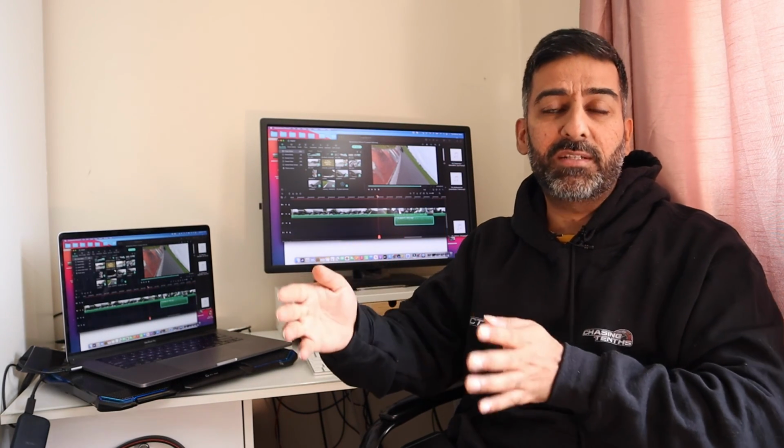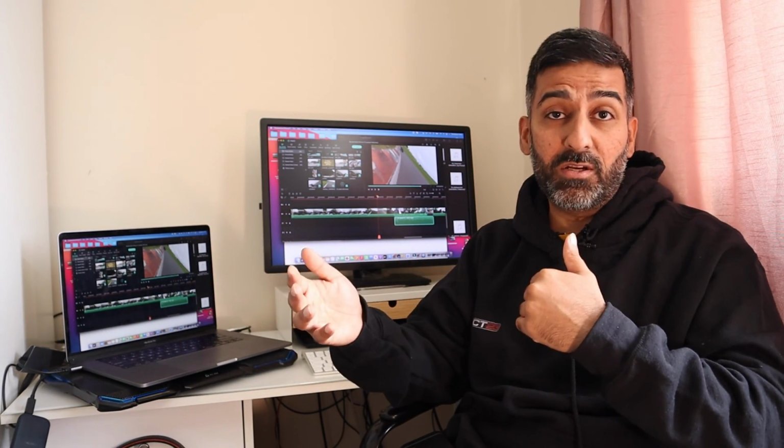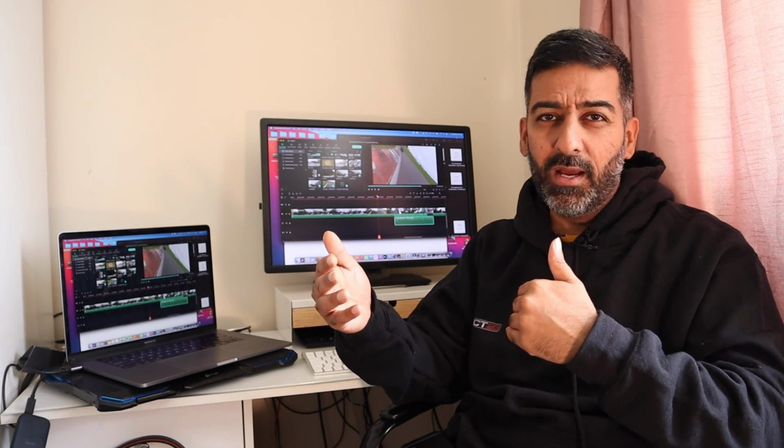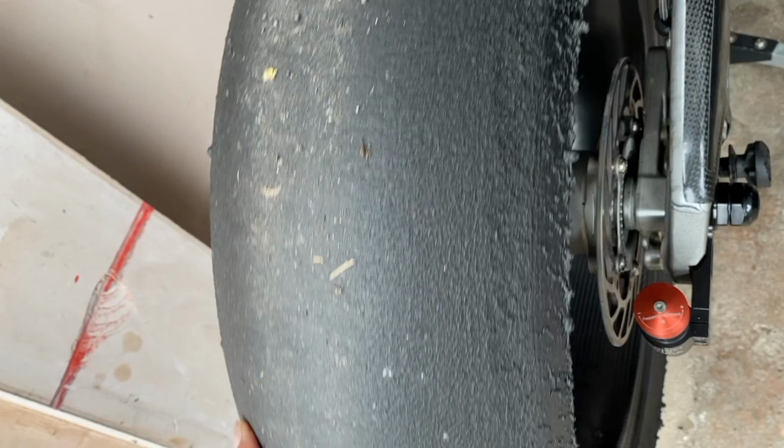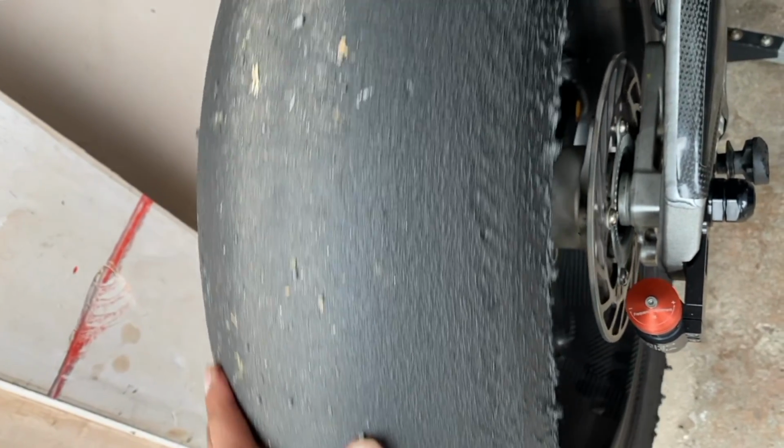So I did not have any sector times, but I had the lap times, which I was quite happy about. So here's the last session of the day. I did a 1:44, I think. I mean, my rear tire at the end of the day was completely bald. Those on the slicks, you get those dots. None of them were left.